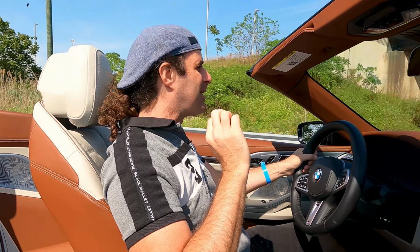I've driven so many nice cars. This one is up there. It's at the top of the list, honestly. These M850i's are gorgeous. I think the only thing I could say really is that the sitting position is less than ideal, and this is in my line of sight. Everything else is really, really good.